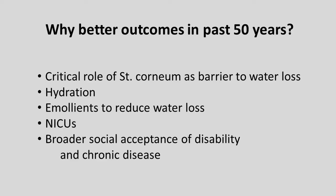First of all, we understand what the important role of the stratum corneum is. It's a barrier to water loss, and if you don't have a good barrier to water loss, you get dehydrated very quickly. And if you try to mimic ichthyosis in an experimental animal, most of those experimental animals do die within hours of birth because of dehydration.